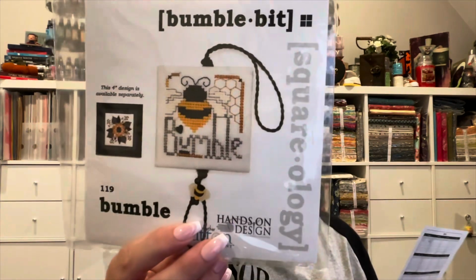So it was Hands On Design, and I picked one that was Hands On Design and Just Another Button Company, a little partnership there with that little bumble. I think it's super cute. I started this on the 1st and I finished it on the 6th, but I only worked on it for like 2 days. And I did this on 18 count Be Stitch Me, Sugar Cream Pie.